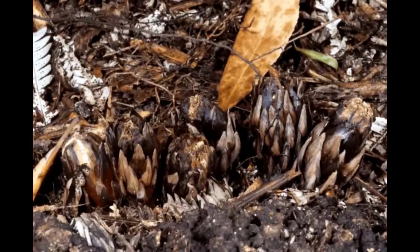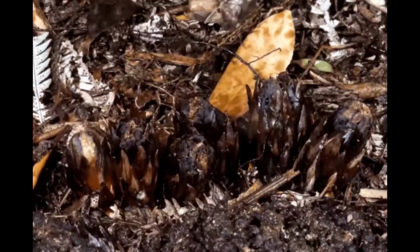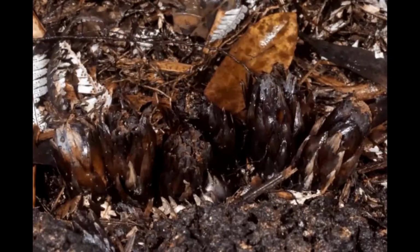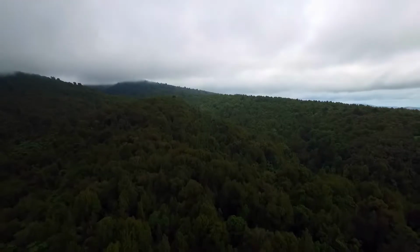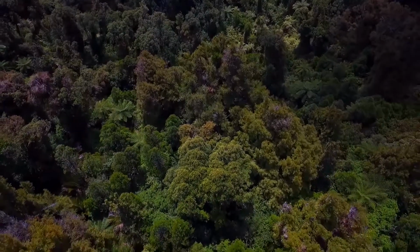We've sown seed from dactylanthus that we've collected from the plants at the summit, and we have had permission from DOC and from iwi to sow plots within the society's predator control area. It's really exciting to be able to reintroduce it down here, where in time we hope it will grow and flourish and people can see it easily without the long hike to the top.